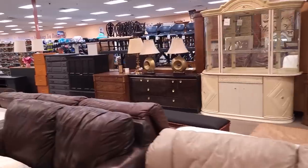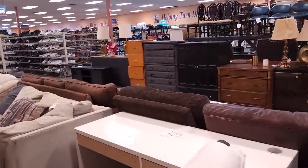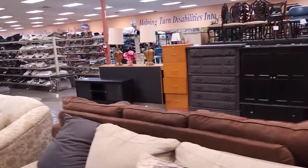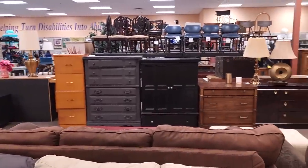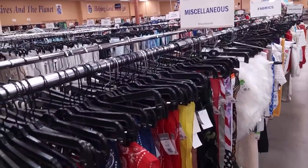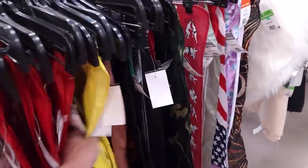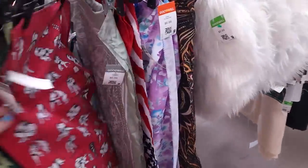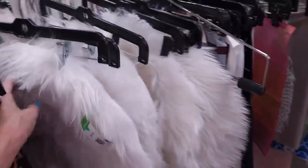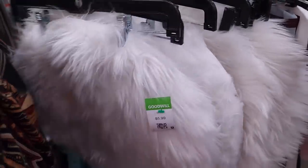I did peruse through the furniture to see if there was anything that I couldn't live without. And no, there's nothing. Nothing that I can't live without in the furniture. We are going to the miscellaneous fabrics. Sometimes I find some really fun things here. Let's see what we have tonight. Somebody was telling me they wished I'd have bought some of these. I think they're chair pads.